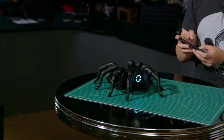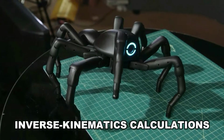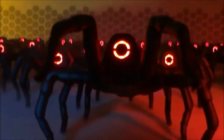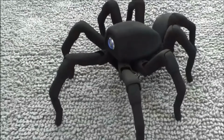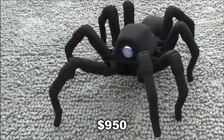engine will automatically take care of all the complex mathematical computations, including inverse kinematics calculations, leg trajectory planning, leg gait coordination, and motor control. The T8X may not be able to climb walls like a real spider, but it can certainly cut a rug. It comes in plastic and hairy skin versions and can be yours for a mere $950.